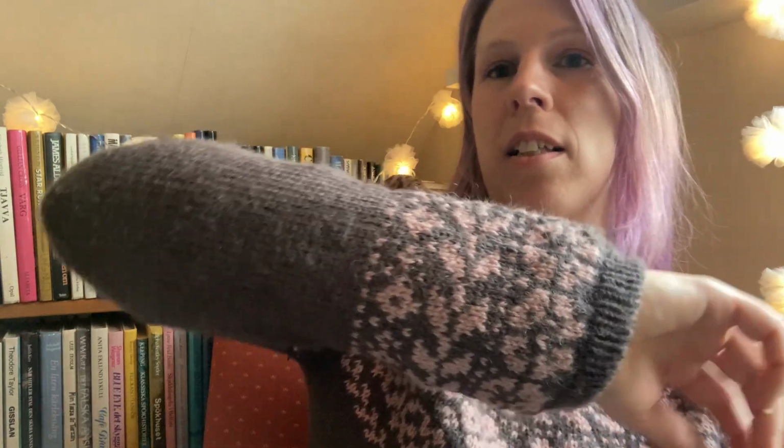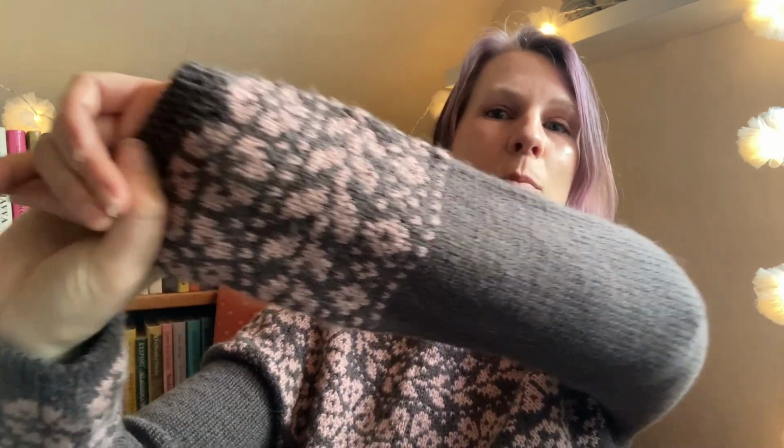Apart from that, it fits really well. The sleeves are really nice. I love that she has a pattern on the sleeve as well. And I have been seeing this everywhere lately. I don't know why everyone decided to knit Lima all at the same time. I mean, I did too, so I must have been influenced. This is like the skirt. This is also knit in Drops Lima. I really like this brown color.